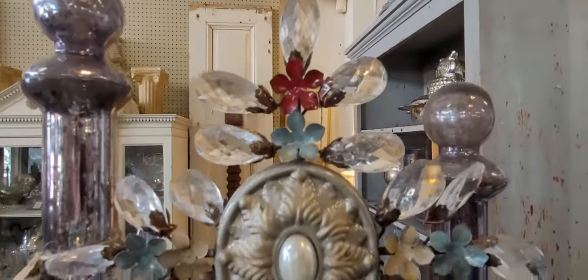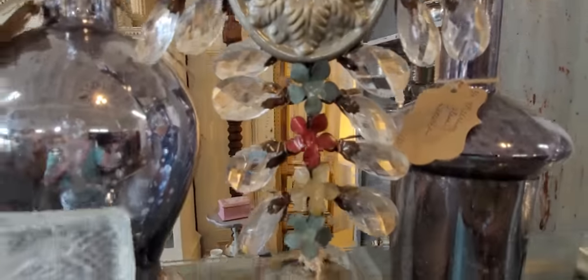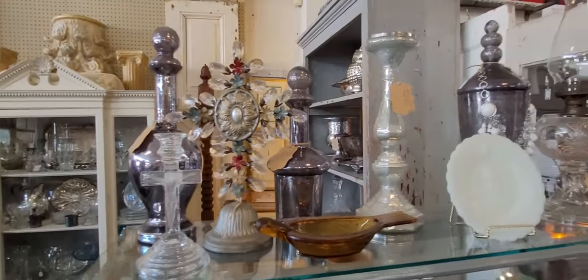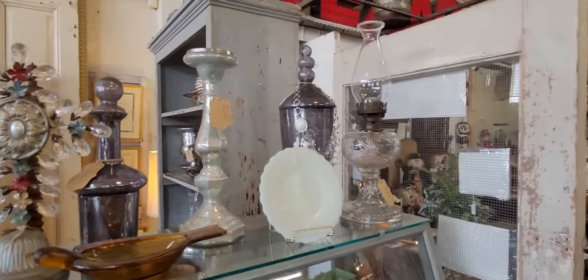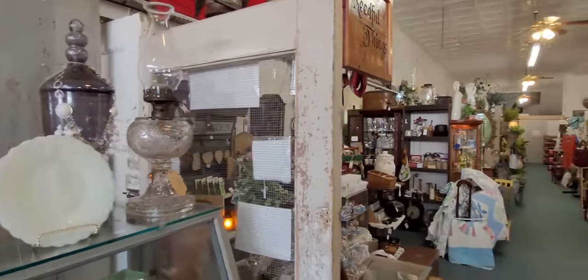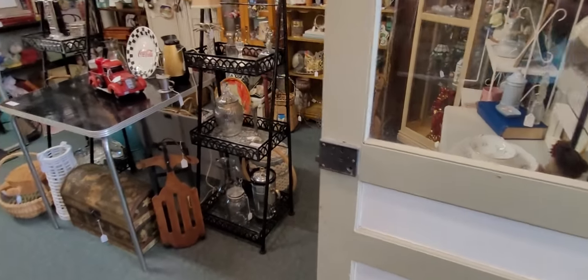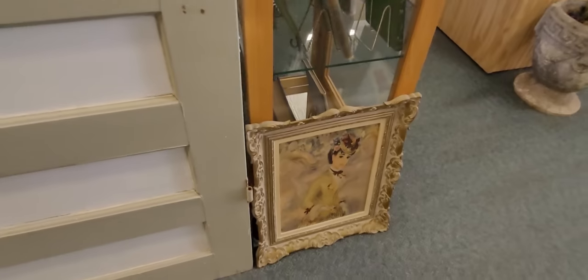Beautiful metal and crystal cross. Look at that, guys. I love that. This store's pretty huge. Pretty large store. Love this.